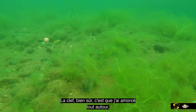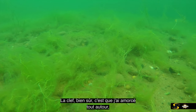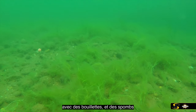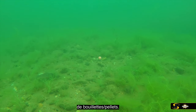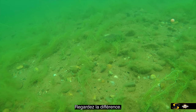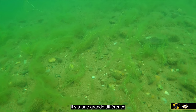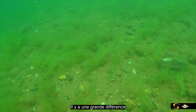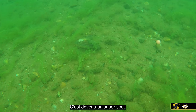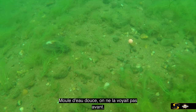But the key thing, of course, is the way that I baited around the outside of it, rather than using particles, using individual boilies and small spoms of boilie and pellet, that meant that that spot had been cleaned off beautifully. And look at the difference there. It is absolutely massive in comparison with what it was before. That is becoming a really, really nice spot now. Swan mussel, couldn't see that there before.